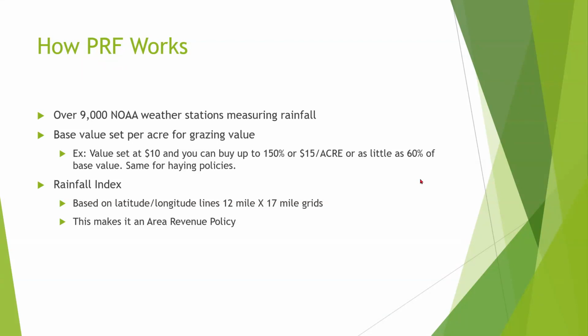Your rainfall index is broken up into grids based off latitude and longitude lines, 12 mile by 17 mile grids. This makes it an area revenue based type policy.